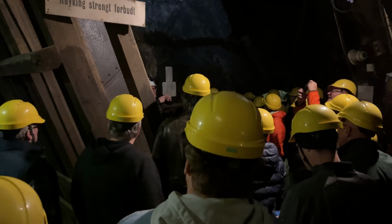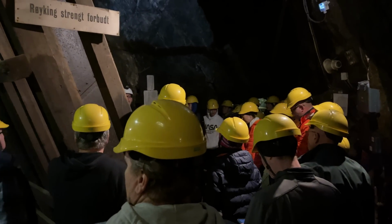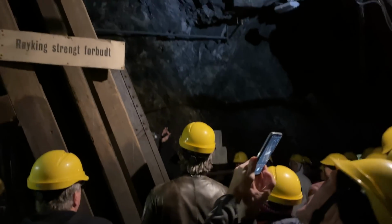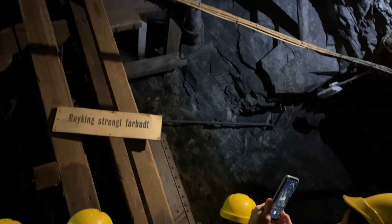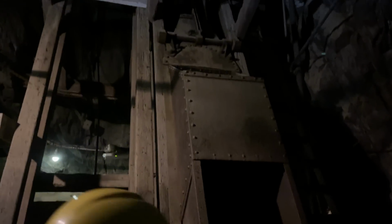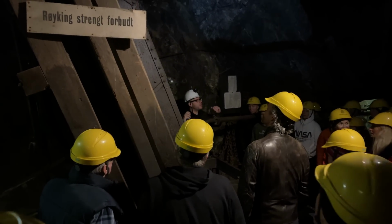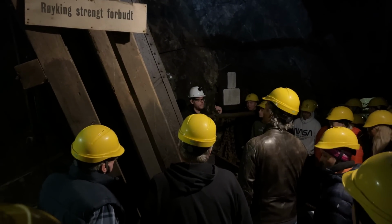Now we are at the main shaft. This was the main entrance of the mine. So from this level to the top of the mine, there are 342 meters. We hold around 800 kilos of ore or mineral. And if it was empty, there was 2 more miners standing inside. So up to 7 miners were able to go up and down at the same time.